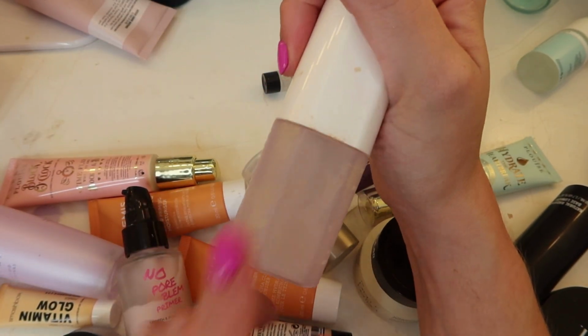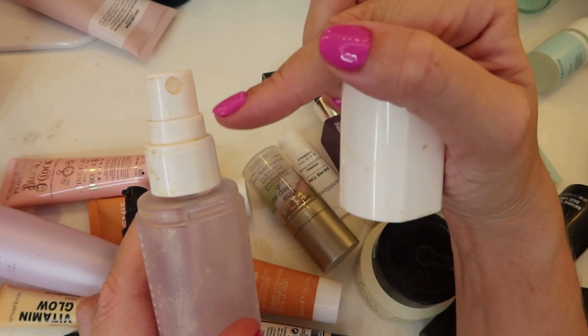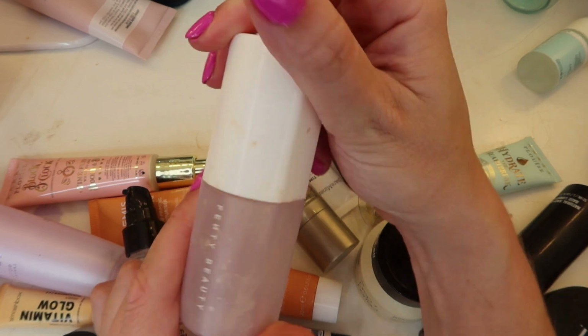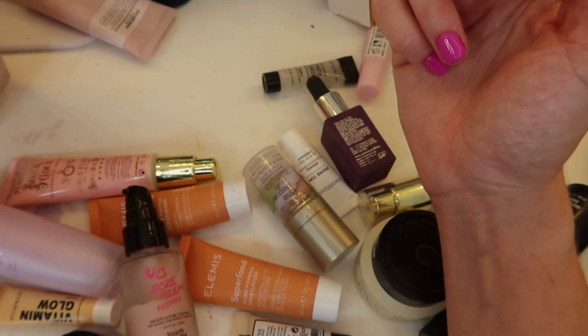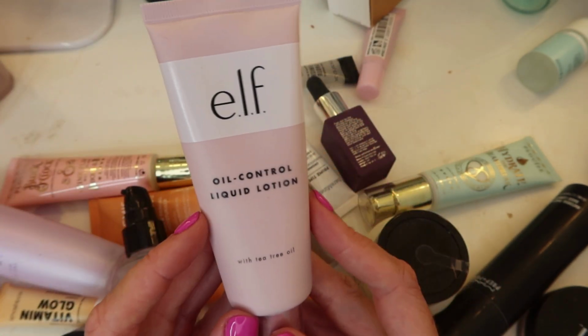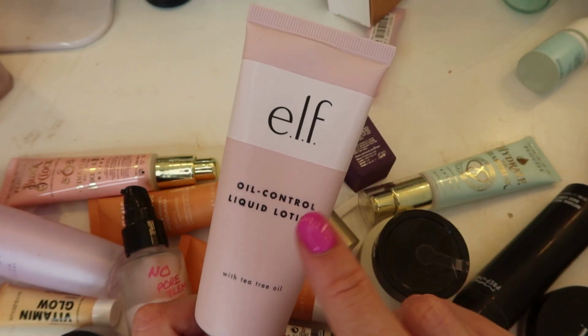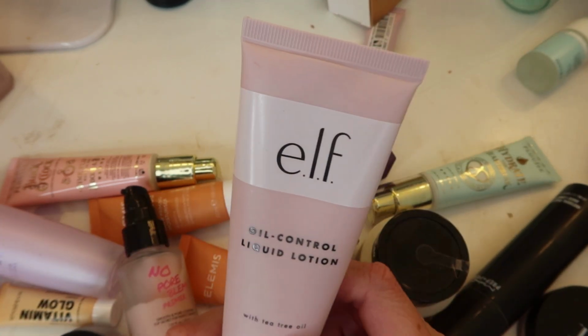So the Fenty I finished ages ago and I loved it, and I'd love to get it again, but it's quite pricey. But yeah, this one, because the spritzer's so good, I use my face Fake Tan in it, so I'll keep the bottle, but there's actually no product in there. We've then got this e.l.f. Oil Control Liquid Lotion. I've not used this yet. I got this recently, but I definitely want to try it out because this sounds perfect for me, so keeping that one.